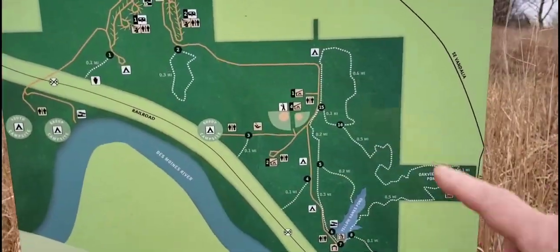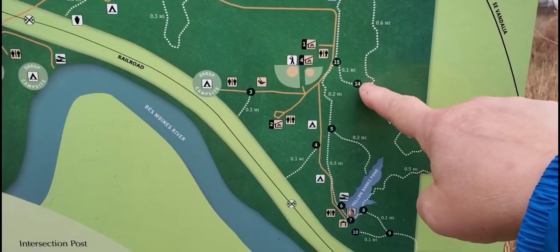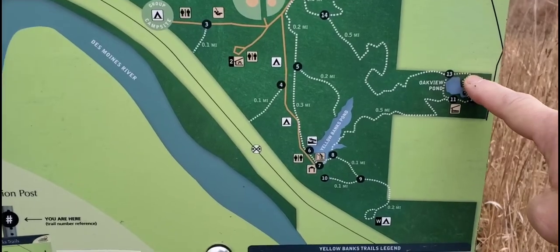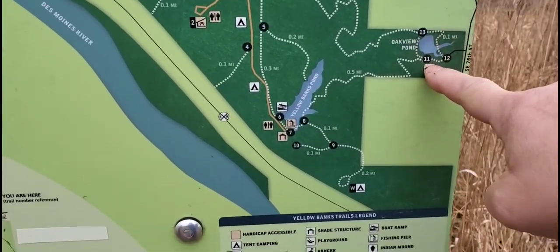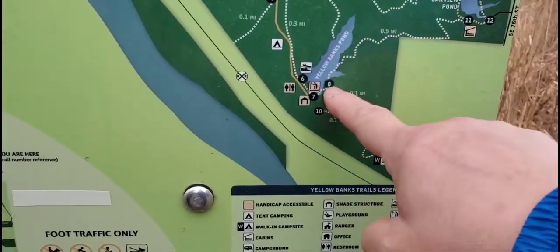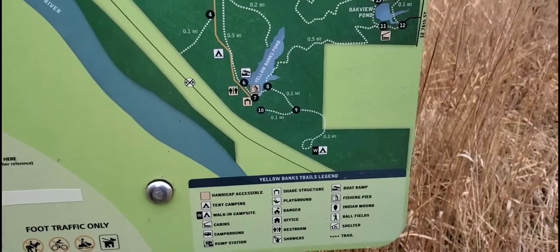Well, here's our progress so far. That's where we parked. We walked down, and that's where we last filmed the last sign. We go all the way down, so we go past, and we're already at 11. We only have a half mile left to number 8, and that's where Brenda and I are going to split up.